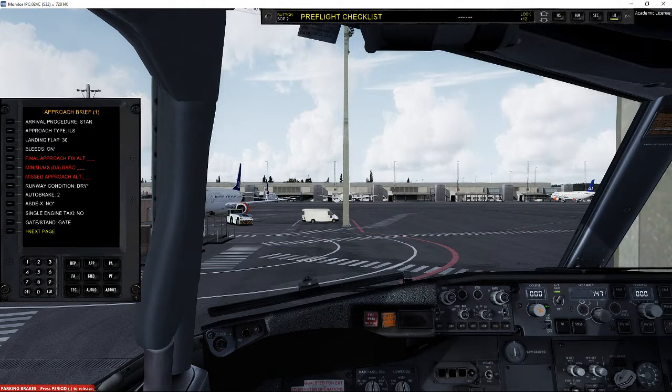It'll be a left seat takeoff using rated thrust. Planning a flaps 5 takeoff, NTIs will be off. In the event of a malfunction prior to V1, I will call either reject or continue. Standard low speed reject procedures below 80 knots.